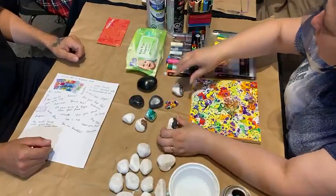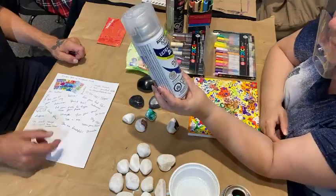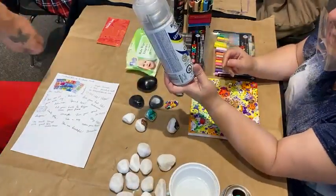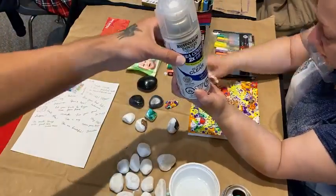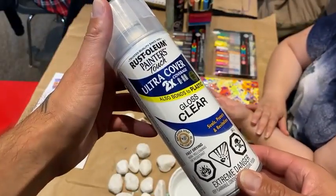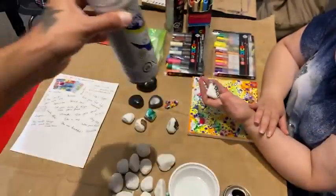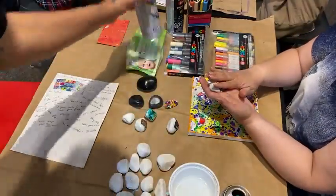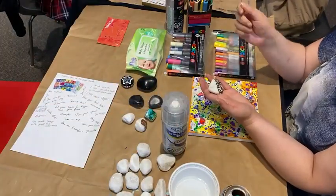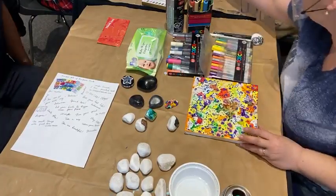For varnish, there is a brush-on, but there is also this Rust-Oleum Painter's Touch Ultra Cover, and this is gloss clear. I'll do gloss. If you make 1 layer, that's enough. If you make 2 layers, that's better and more durable. Every year, it's recommended, if you have a rock from a year ago, to spray it again, or to varnish it again with a brush-on sealer. This is something I use, and I would recommend it.